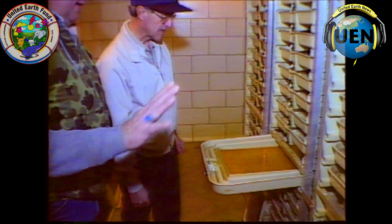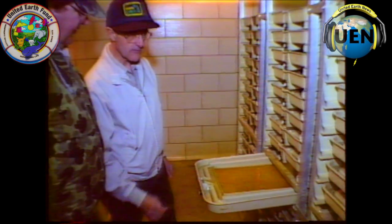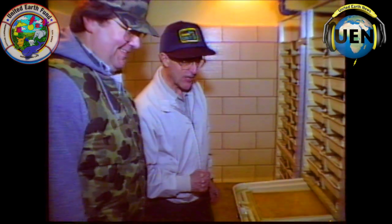How many eggs do you figure you have here in the hatchery today with the steelhead? I have to check on that. Okay. I won't dare say right now.